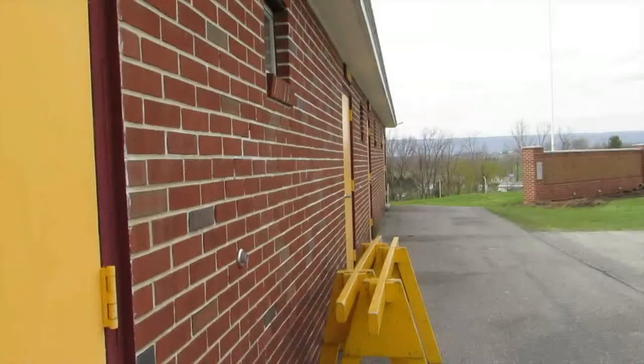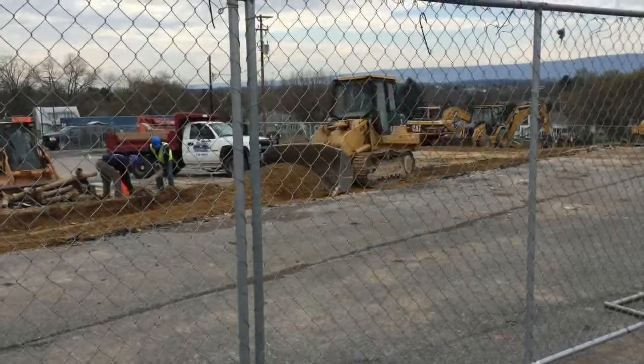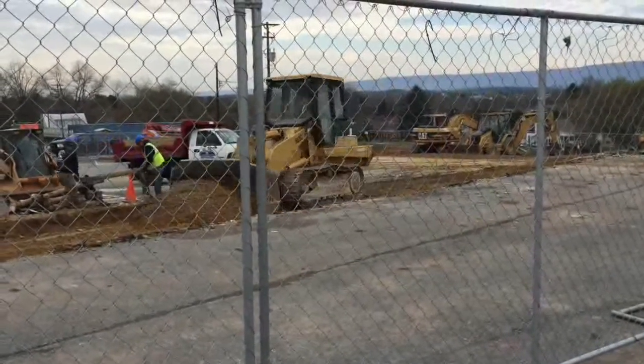Much like the excitement for when the new high school building was built, the excitement for the new stadium renovations is much the same in nature. During the renovations, all of the existing buildings will be torn down. New buildings will be built along the left and right sides of the stadium.